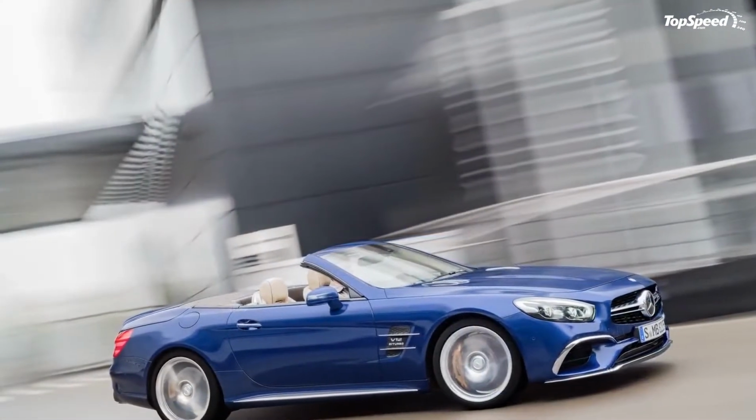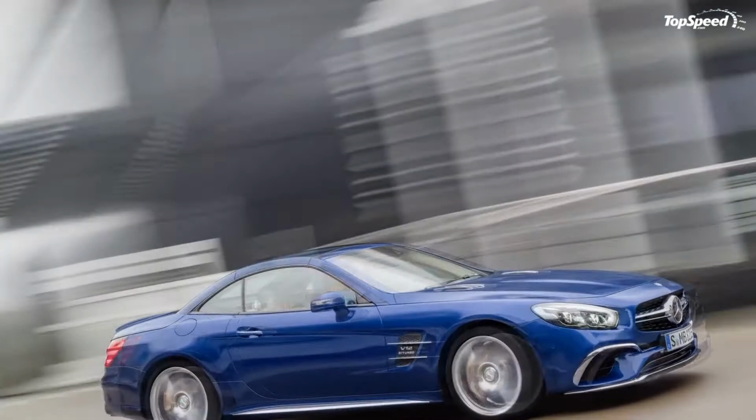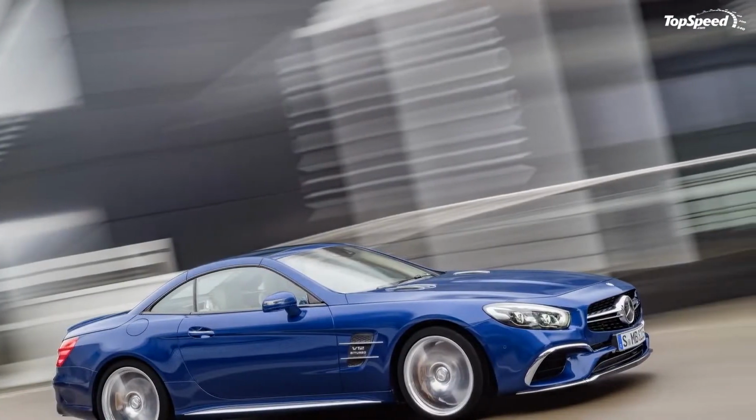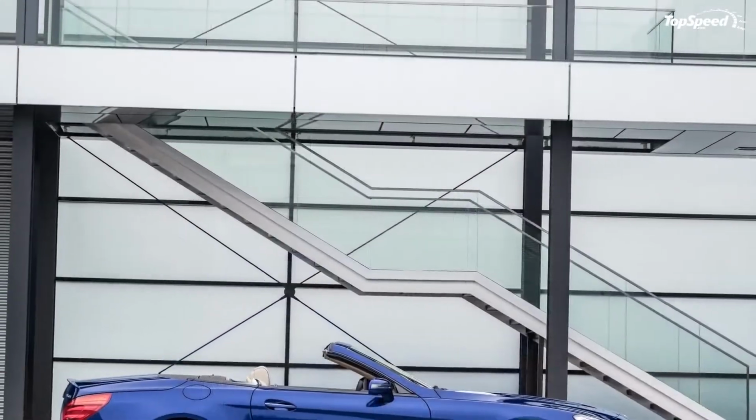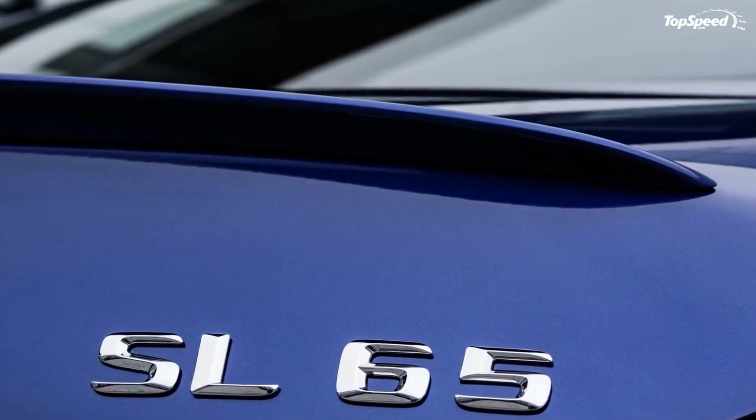Connectivity has been improved with Apple CarPlay and Android Auto. Included third-party apps include Stitcher Radio and Spotify, in addition to SiriusXM Radio. Mercedes Command online system now includes live traffic updates.